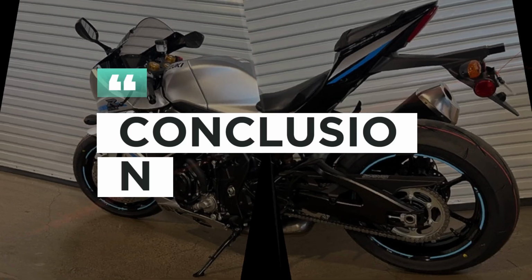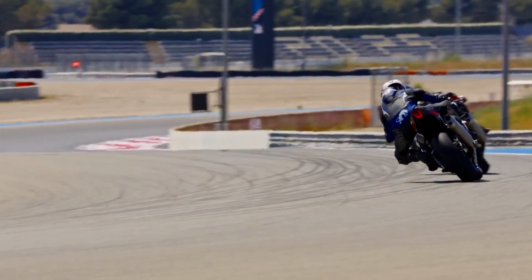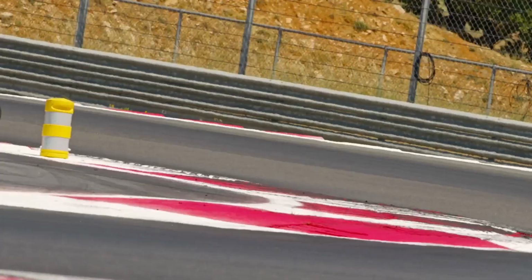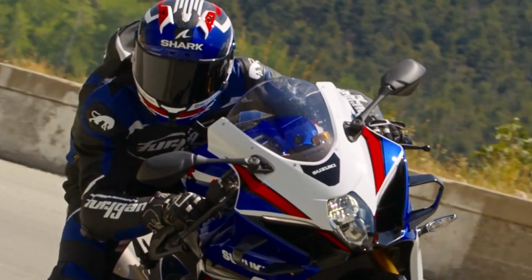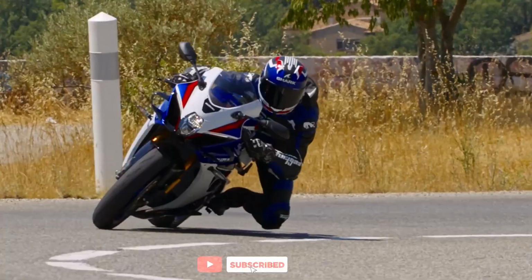Conclusion. The 2025 GSX-R1000R isn't a revolution. It's refinement at its finest. A bike that blends MotoGP DNA with street manners and does it without breaking the bank. Whether you're chasing lap records or carving back roads, this Gixxer will have your heart racing and your grin permanent.